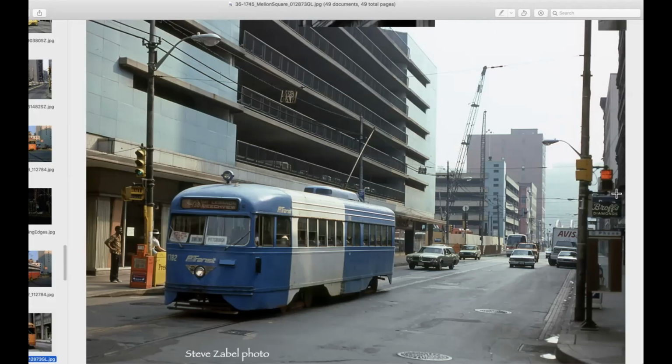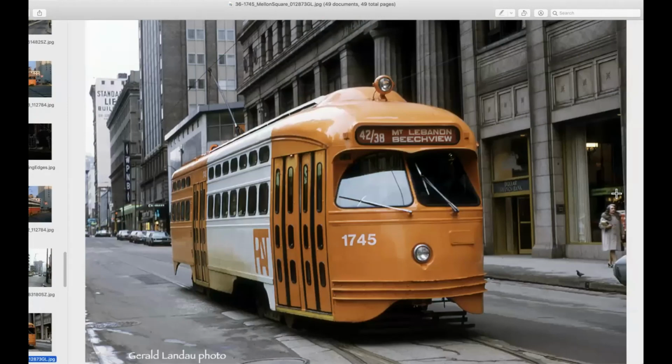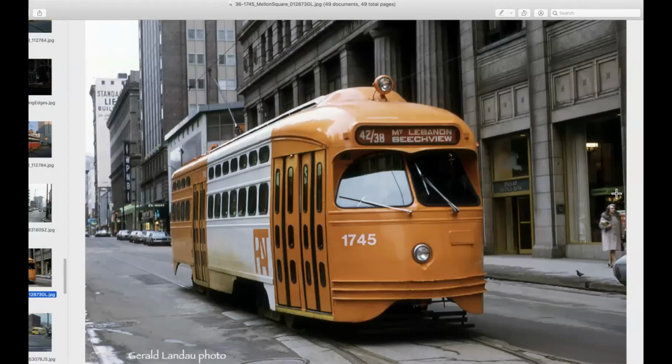This is also on Smithfield. Let me go back. This car, 1745, was later rewired by PA Transit and became one of the four Super 17s that outlasted all the others after 1987. I'll explain what happened later in the program.